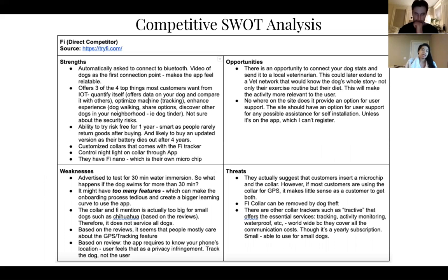To look at that, we looked at some competitors, and we found that Fi is a very strong competitor. They have qualified 3 of the 4 top things that most customers want from Internet of Things, which is to quantify themselves, which is add data. They also enhance the walking experience of the dog tracking industry by having a Fi network of dog owners that can support each other and share. And they have optimized the machine by using tracking and also a nanochip at the same time.